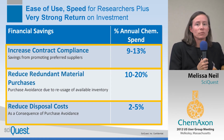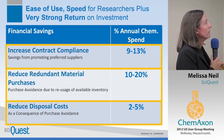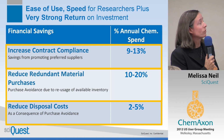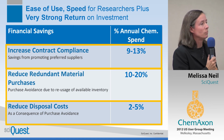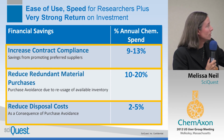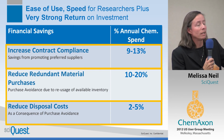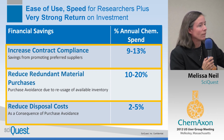These are some examples of the types of savings you can find when you integrate chemical inventory for reagent management tightly into purchasing. We typically can make a very strong business case that it's worth doing to come in and analyze this process. It can save millions of dollars per year. Even for a small organization, even 50 researchers and more, there can be a pretty compelling business case to save the money.